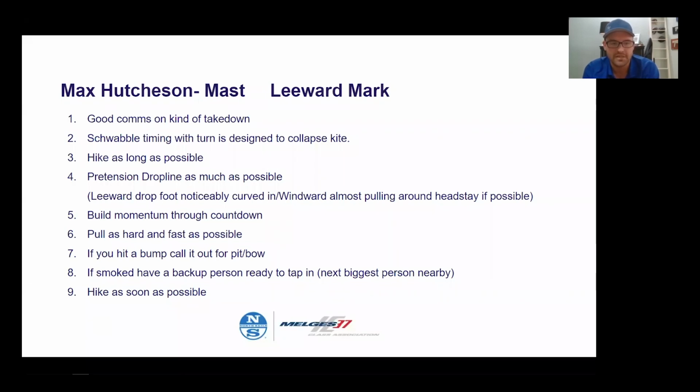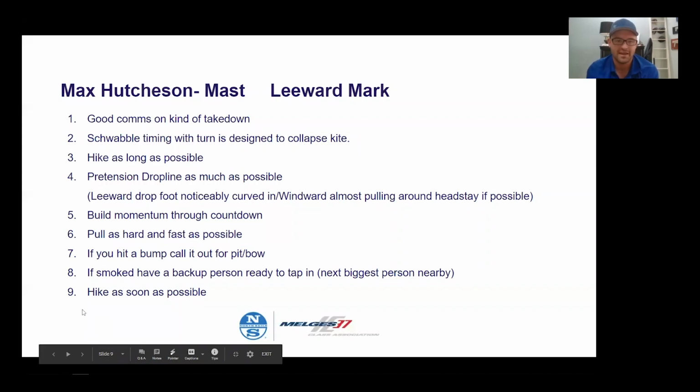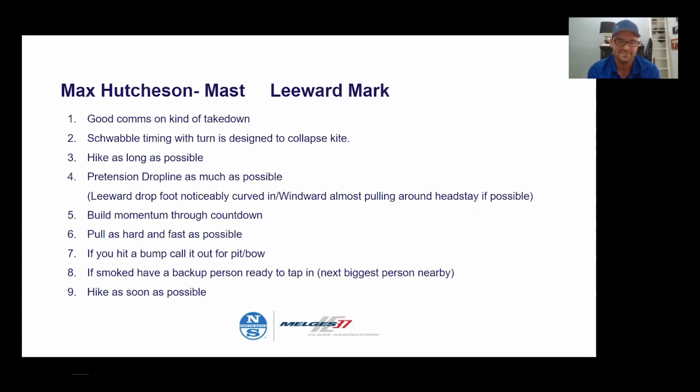Then, as I mentioned, building momentum through the countdown, and once the drop is called, just pull as hard as you possibly can. It's one of those things where, at least in my mind, it's live by the string, die by the string. And if we die, it's my fault. So I'm pulling as hard as I possibly can. I've got to hype myself up a little bit there.